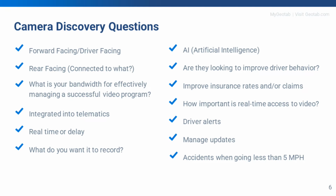Are you hoping cameras can improve your insurance rates? Well, talk to your insurance company if this is of interest to you. Most of the time, insurance companies will take this in effect, and this is a good way to reduce insurance rates typically. But ask them specific questions of what kind of specific information do they need to see? Is it a report? Do they need to see a trend? What is it? Or you want to improve your claims.